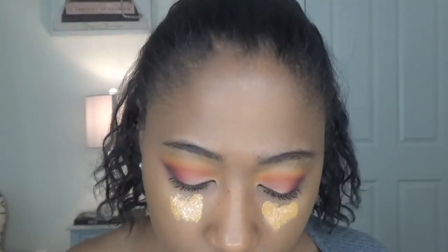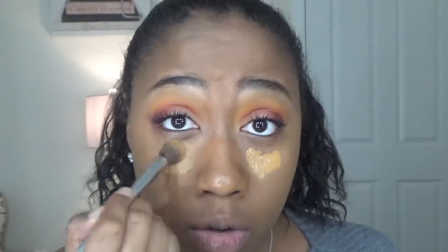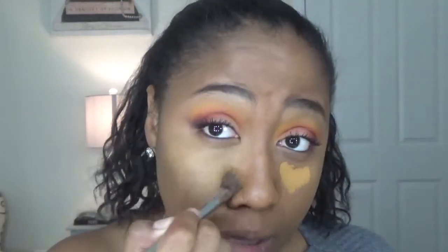And to blend this out, I'm going to go ahead and take an IT Cosmetics brush. I think it's their Flawless Concealer brush. The label is rubbed off because I use it so much, but this is from IT Cosmetics. You can get it at Ulta. And we're just going to go ahead and start to blend this out. I have a mirror off to the side here, so I'm just going to look at that as I blend this out.